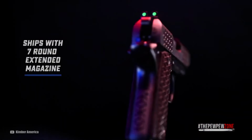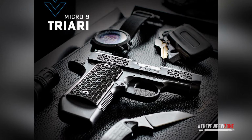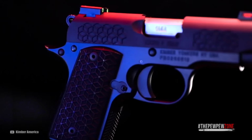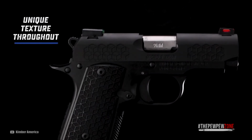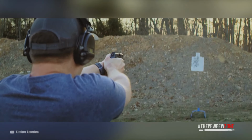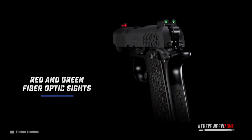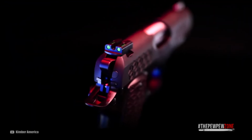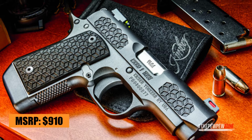For that, you have to sacrifice something, and you do so with a capacity of just 7+1. Being a 1911 design, it comes with the reliability inherent to it. Also, it features a great single-action trigger right out of the box. The frame is made from aluminum to keep the weight down. The slide is made from stainless steel, sporting a black oxide finish. Thanks to the stainless steel match-grade barrel and the well-balanced design, the gun is very accurate. Aiming is done with a red fiber optic front and green fiber optic rear sight, integrated in a U-notch complete with a cocking ledge. All of this can be had for an MSRP of $910.